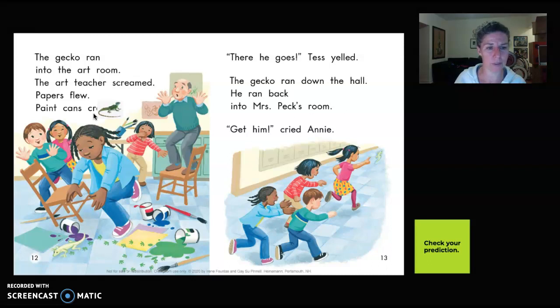curr. What do you think that might say? There they are. It starts with the part curr. Let's look at the other letters to help us. That was kind of tricky to figure out. Crashed. Oh, crashed. That one we really had to read part by part. Paint cans crashed. There he goes, Tess yelled. The gecko ran down the hall. He ran back into Mrs. Peck's room. Get him, cried Annie.